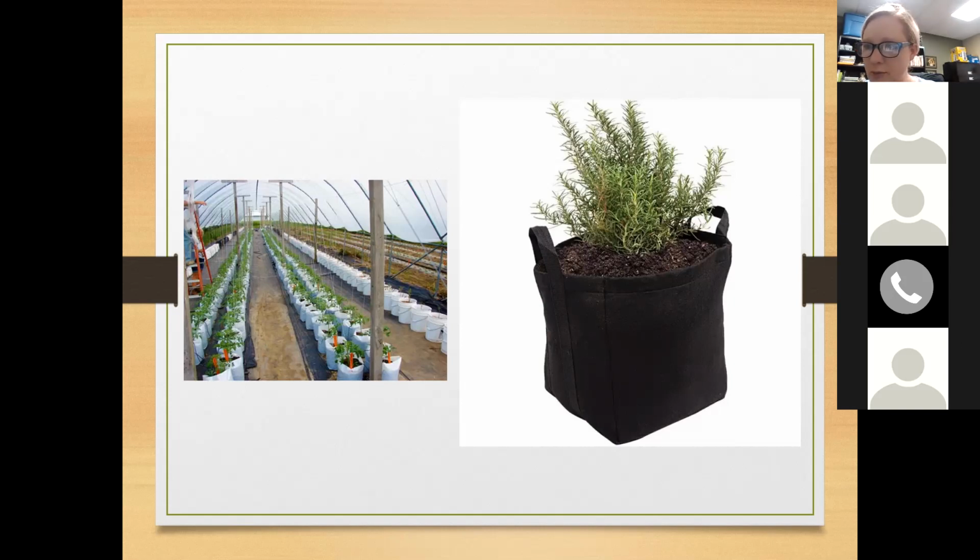You can put your own soil mix in. These grow bags can last for several seasons. They can be disinfected, and it's just a great option, not only for disease issues, but just for ease of planting as well.